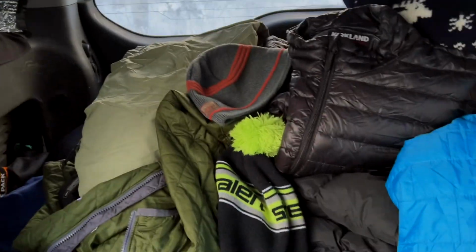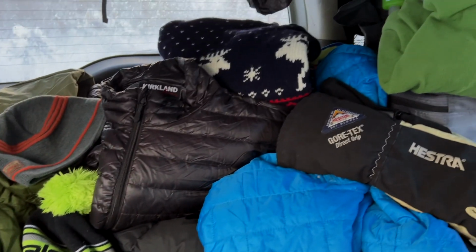But just really think about this. You can take all of this stuff and make it super simple and just stay warm inside of it. Even if you have like a cheap sleeping bag and a bunch of fleece blankets, you put all this stuff on, you wrap that stuff on top of you, you're good to go. Bring it. If it fits, bring it.